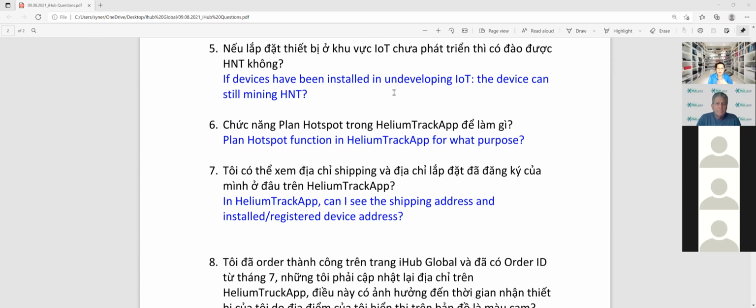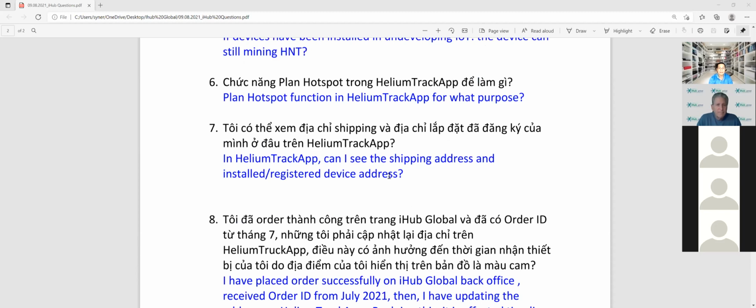I think number 6 already answered. Plan hotspot already. Yeah. Okay, the address, I think this one is already answered.